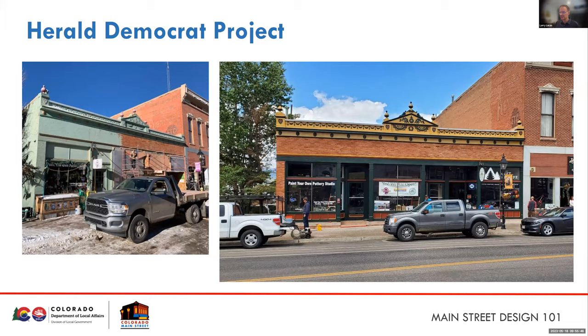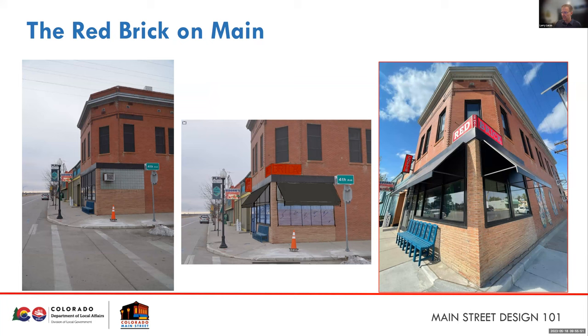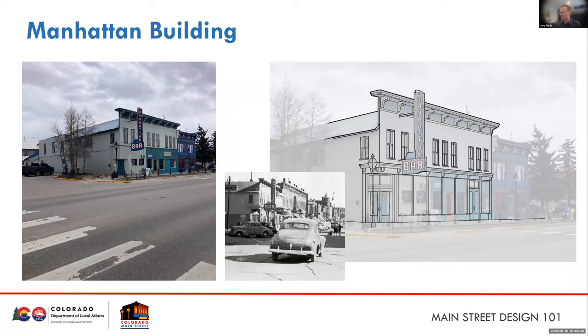Here's another quick example of a project where we literally took a photo and did a quick pen and ink color over it. This is in Hugo, Colorado, and it was funded by the same grant program. The person that owned this building decided that they liked the sketch and so went forward, and it turned out really well. This was a building that got hit by a car, so that's why it's such an odd modern type addition.